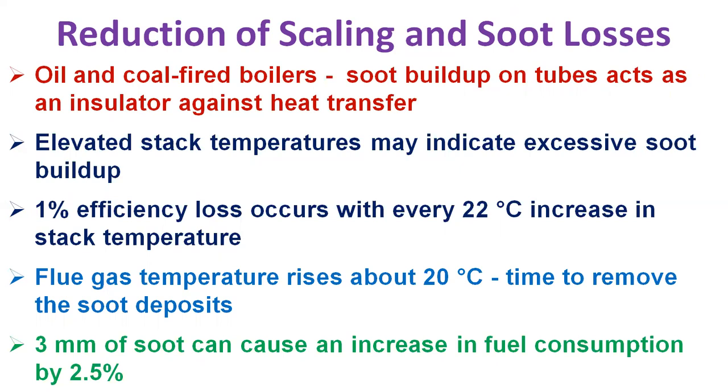When the flue gas temperature rises about 20 degrees centigrade above the temperature for a newly cleaned boiler, it is time to remove the soot deposits. It is therefore recommended to install a dial-type thermometer at the base of the stack to monitor the exhaust flue gas temperature. It is estimated that 3 mm of soot can cause an increase in fuel consumption by 2.5% due to increased flue gas temperatures.